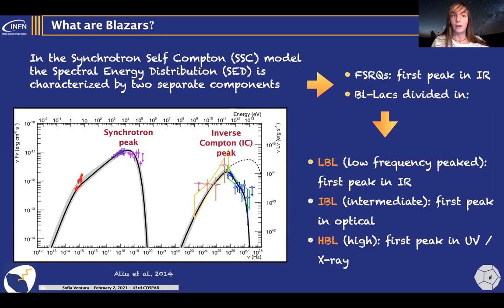The SEDs are characterized by two separate components. The first one is the synchrotron peak, and the second one, the inverse Compton peak. In flat-spectrum radio quasars, the first peak, the synchrotron peak, is in the infrared range. Instead, in BL Lac objects, we have three different classes: the low-frequency peaked object, the intermediate, and HBL, the high-frequency peaked object, with the first component in the UV and soft X-rays.